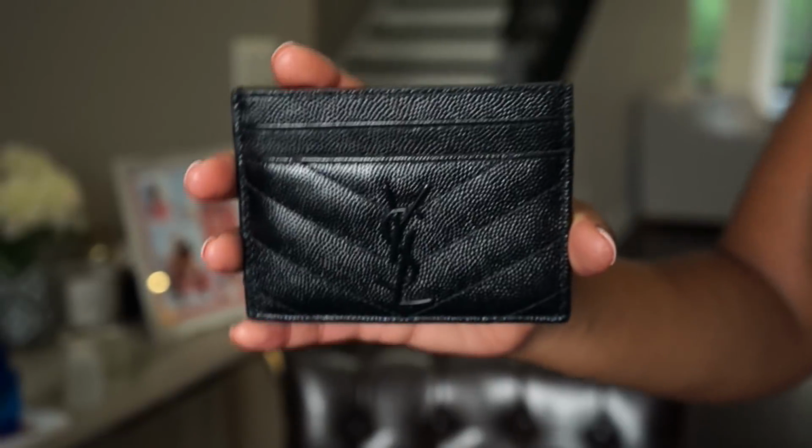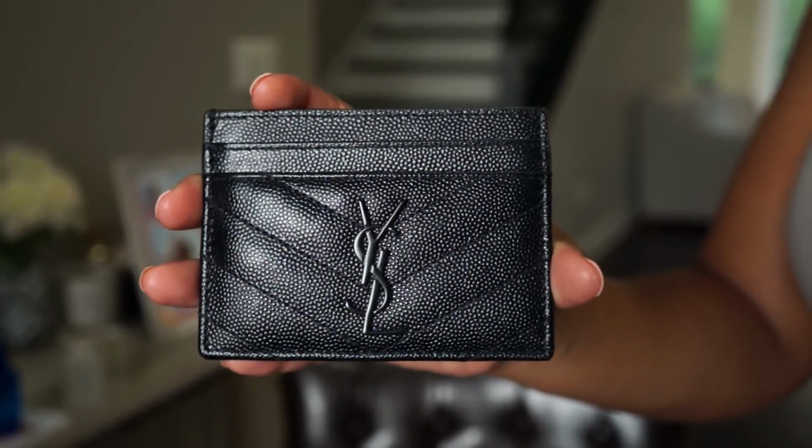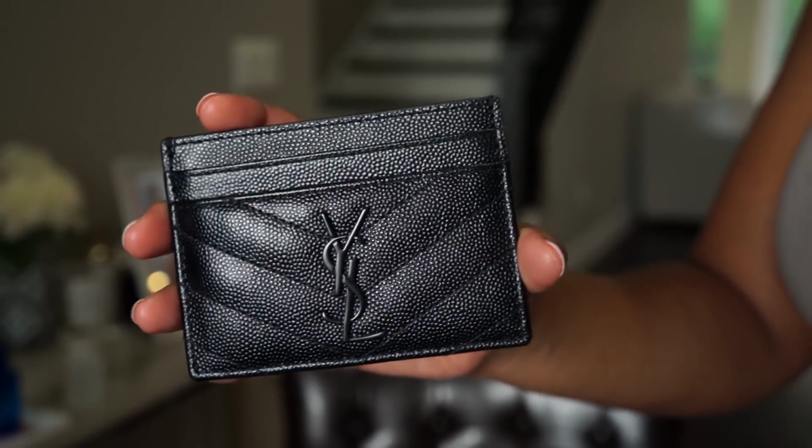And then the last 2 items are higher end items. So first up is this YSL card case. I did feature this in a haul video, and I just love this thing. I finally started using it this month, and it is absolutely stunning. Every time I pull this out, it just makes me happy to look at. It's held up perfectly. Of course, I've only had it a month, but because of this pebbled leather, I feel like it'll last a long time.